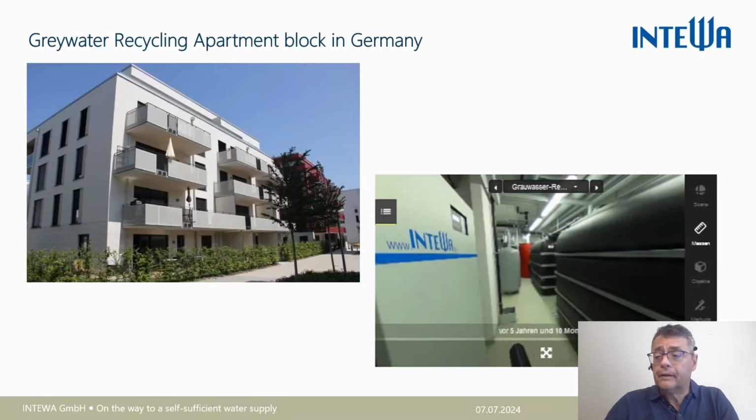A very interesting application for greywater recycling technologies is apartment blocks, but also hotels, sports centers, or hospitals. Here we have an example: greywater recycling for apartment blocks in Munich, Germany. The systems are typically 5 cubic meters per day, so you can connect roughly 120 people to one system, but we can also have bigger or smaller apartment blocks, of course.